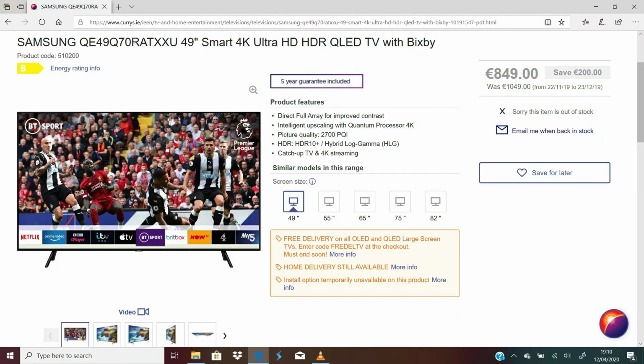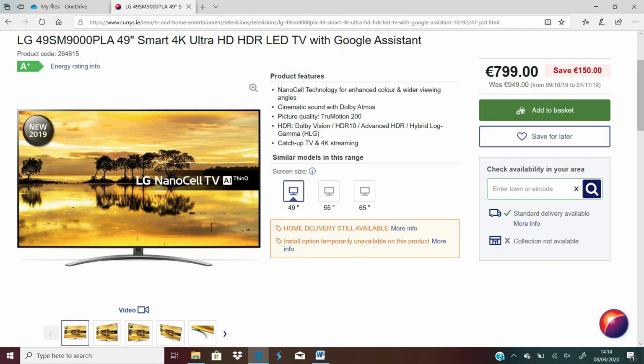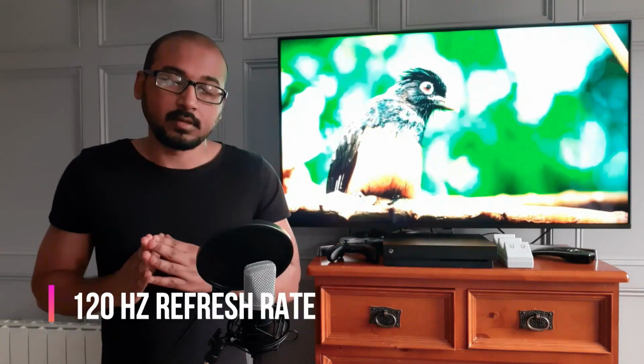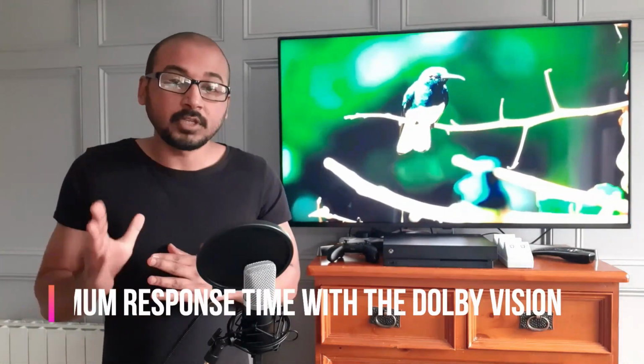Moving forward to the 49 inch, we've got some more variety. We have the Samsung Q7 model, which is the next step up from Q6. We have the Sony 9 series model, which is pretty good before you jump to OLED telly. And then we have the LG 9000 model, which is the most decent TV in 49 inch for gaming. It has a refresh rate up to 120 Hz. You get HDMI 2.1, which is the latest technology nowadays, which allows you to play games with a refresh rate up to 120 Hz. Response time is very minimal.